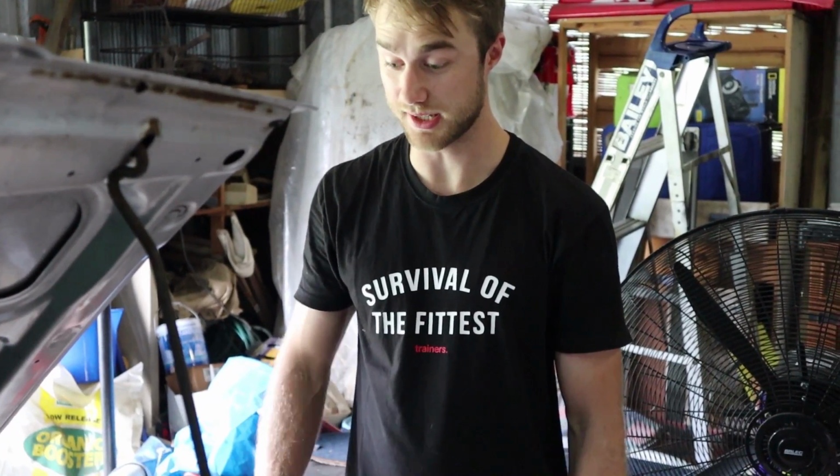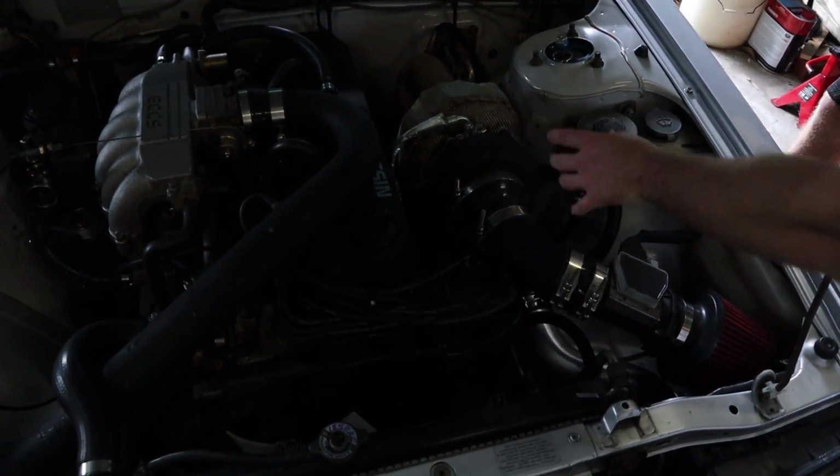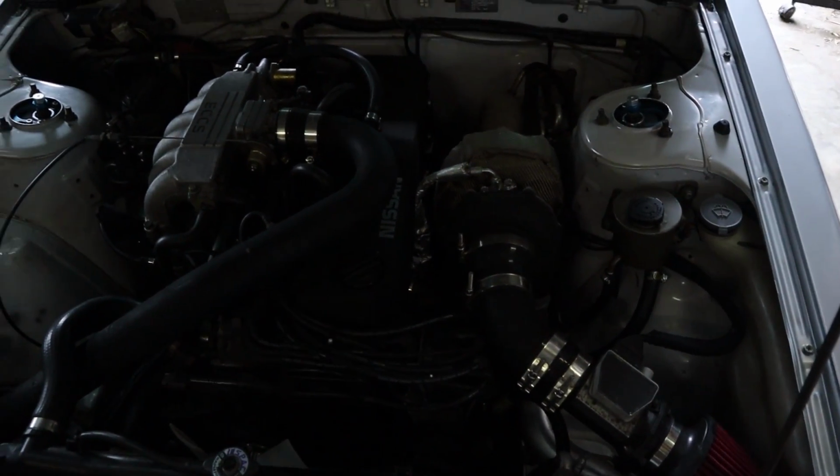Yeah, it was a pain in the ass. Because the turbo in theory could have been over here and facing that way. But yeah, the manifold's like, retarded.